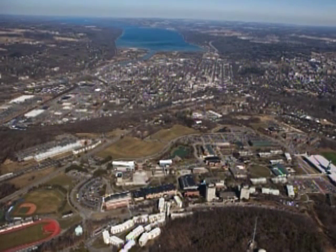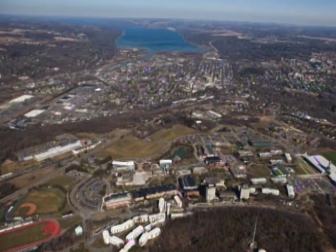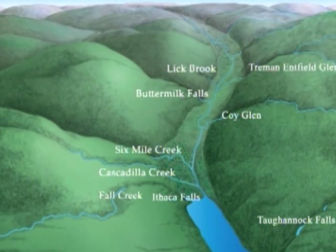Swamps have woody plants in them, mostly trees. Marshes have cattails and other non-woody plants in them, and maybe some open water. It's virtually all of it now been built up. There's a couple of little remnants of it. And the streams flow into the south end of Cayuga Lake there. So we're going to take a look at this.